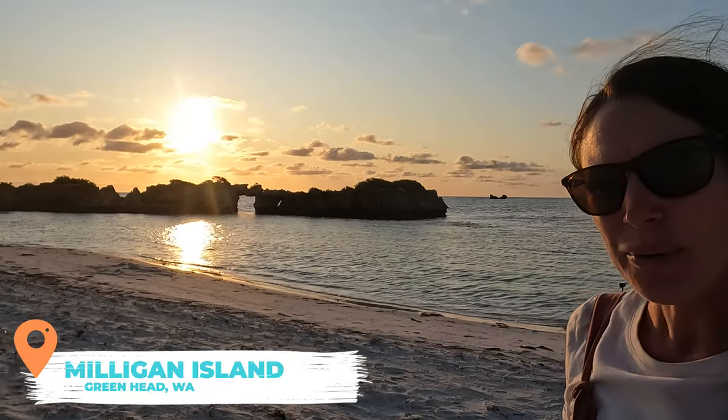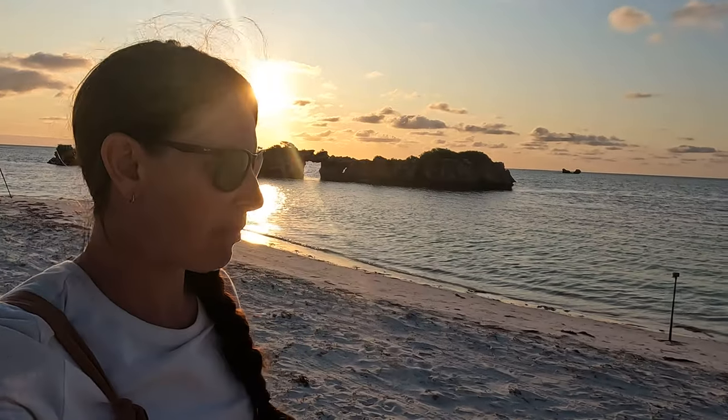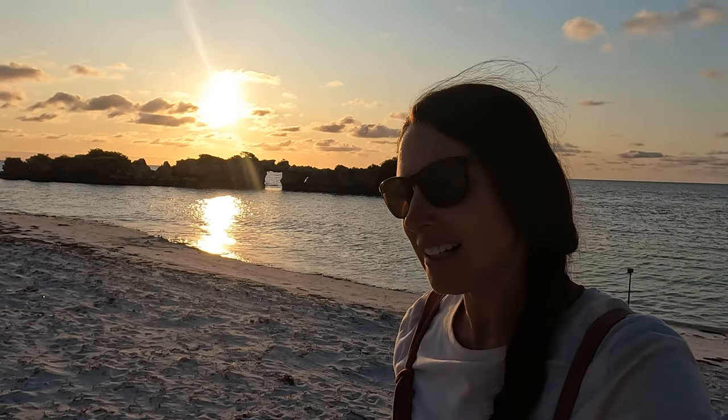Milligan Island. We drove about an hour south from our last stop, Cliff Head, and have camped up here. It's really nice. The camp is behind the dunes, but you do get to come out to this amazing white sand beach and all the little bays. So we've come to watch the sunset tonight at a natural window in the rock, and enjoy our night here. Hopefully the clouds light up and we get a nice sunset.